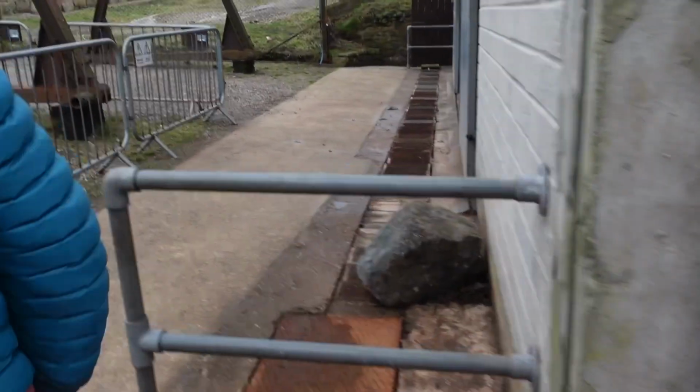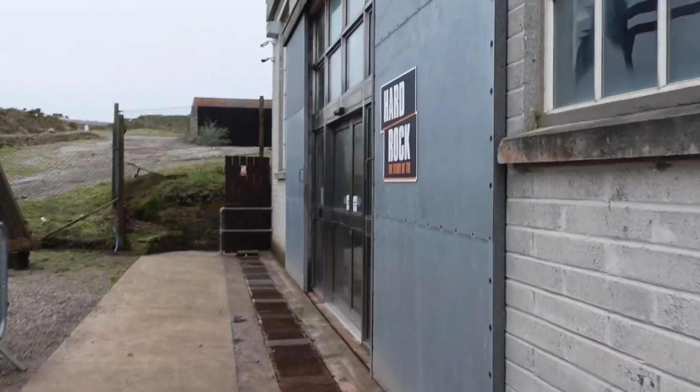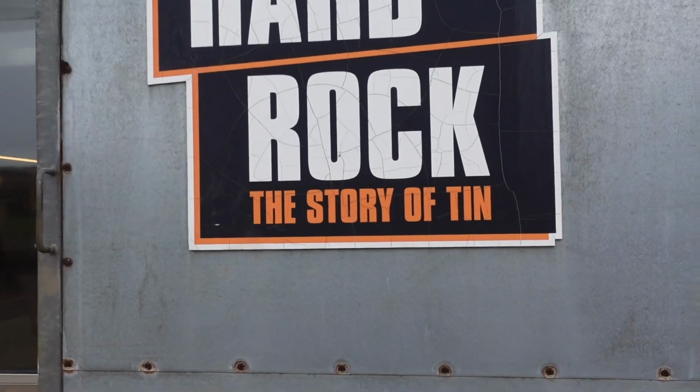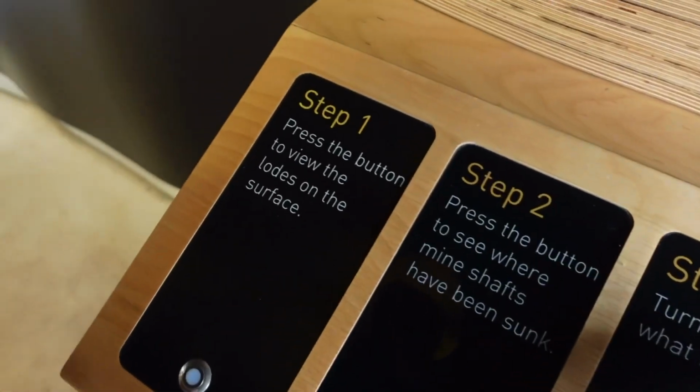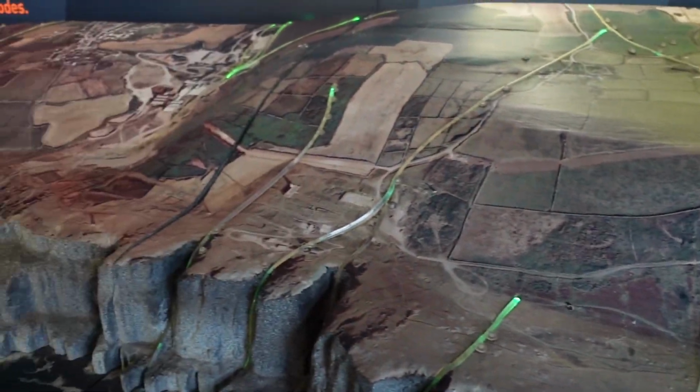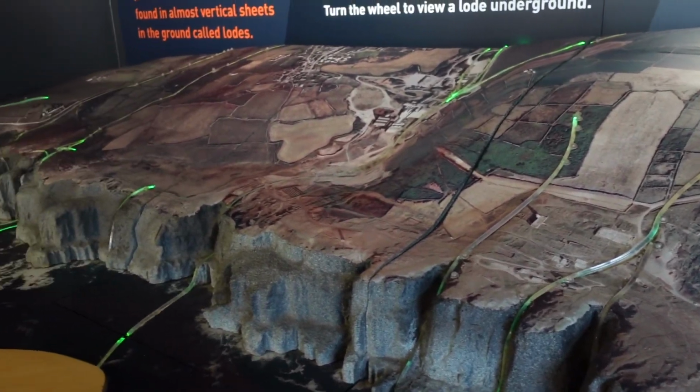Oh yeah, I can see it up there, and then the Hard Rock Museum to our right. So Shelbo was trying to get in the no entrance. Well, I was. Look, don't they know who I am? The Hard Rock, the story of tin, not Hard Rock Cafe. Press the button to view the loads on the surface. Oh, all the green lights. Then press the button to see where the shafts have been sunk.